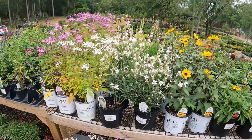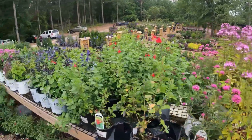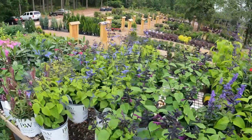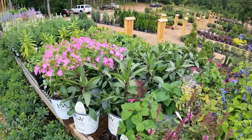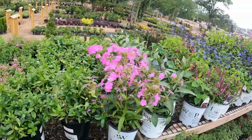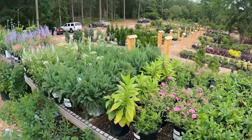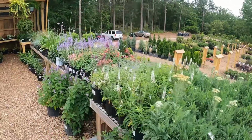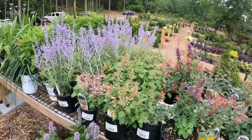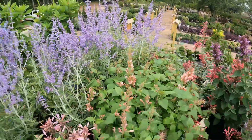Switching back around to this side, a lot of cleome or your spider flower. Tons of different color salvias from reds to blues to purples. Transitioning down here into this pink, what looks to be phlox. Let's see, yeah, phlox ultra pink is the name of that one. Just a myriad of different annuals and perennials, and the bees, if y'all can see them flying around, are just having the time of their life out here on all these flowers.